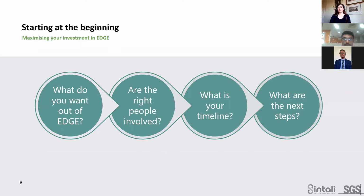So to maximize your investment in EDGE and the EDGE certification process, you need to make certain decisions right at the beginning. And the first and the most important one is, why are you going for EDGE certification in the first place? What do you want out of EDGE certification? What are your outcomes? And why do you need them? From there, you're able to determine whether you have the right people involved and who those people are, what your timelines are, and then ultimately how you can step together to get your next steps.